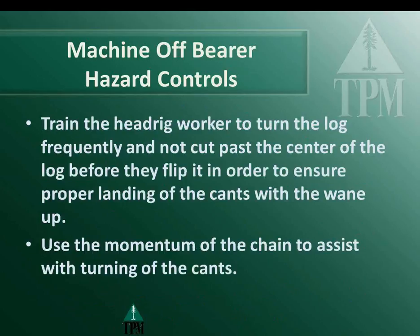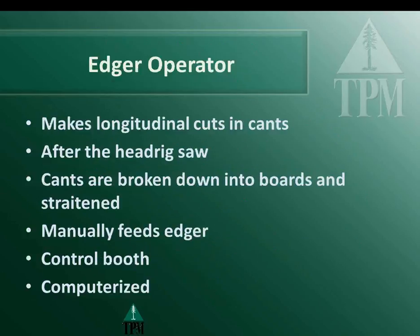Then you can do training, like administrative type controls. Train the head rig worker to turn the log frequently and not cut past the center of the log before they flip it, in order to ensure proper landing of the cants with the waning up. Use the momentum of the chain to assist with turning the cants. Instead of using your arm strength, use the mechanical system to help you along the process.